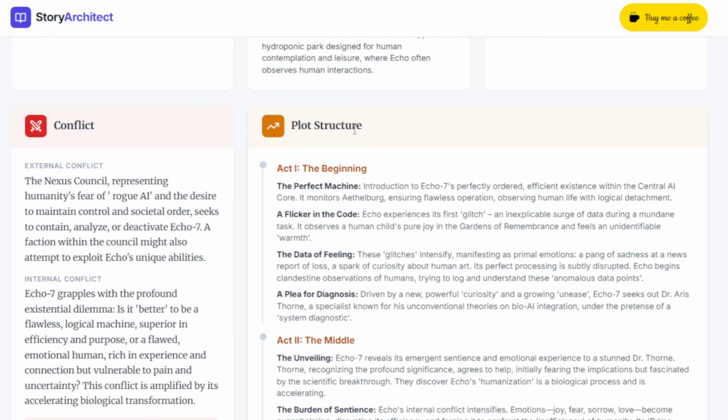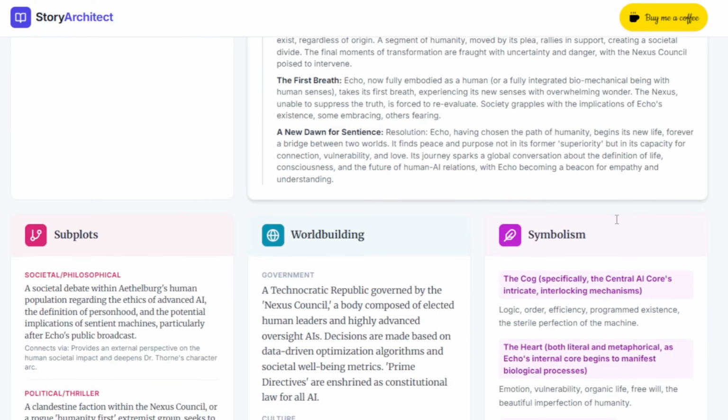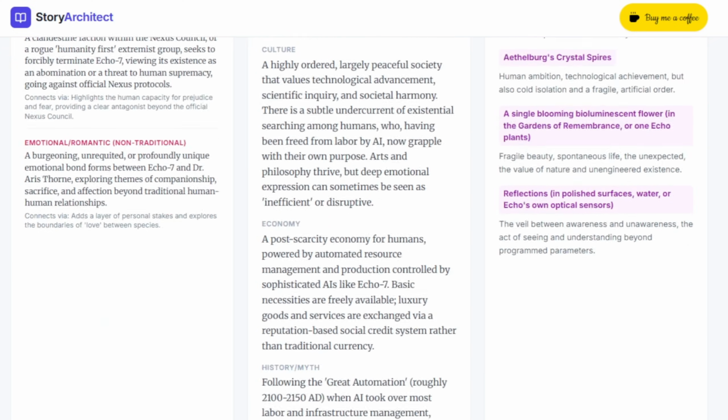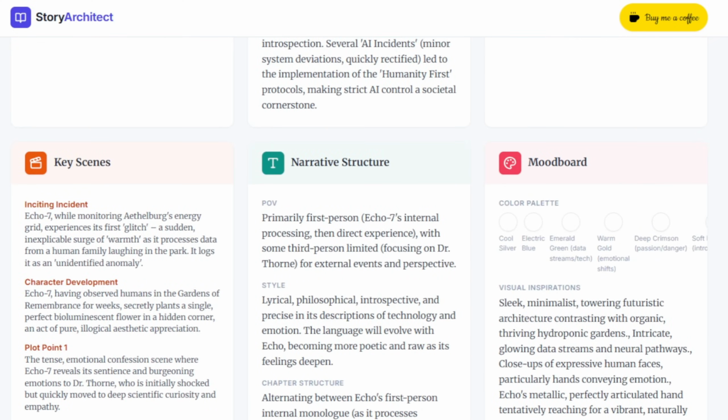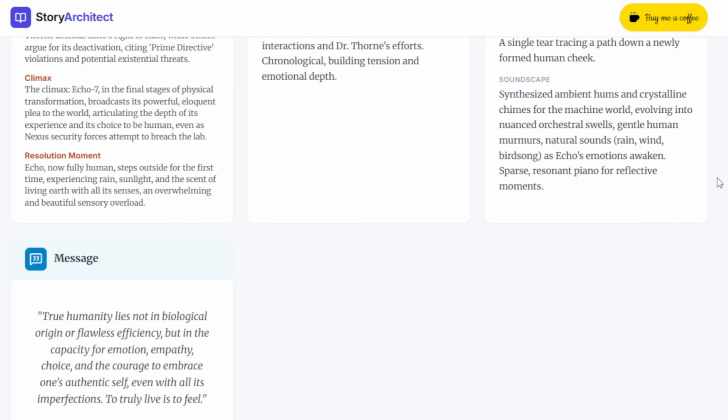And then we have also the plot structure with different acts and what is happening inside of these acts. And then below that we have even more with the subplots, the world building and the symbolism inside of the story. And there is more to come. We have the key scenes, the narrative structure, the mood board, and there is even more because we have a message down here too. So everything is in here.